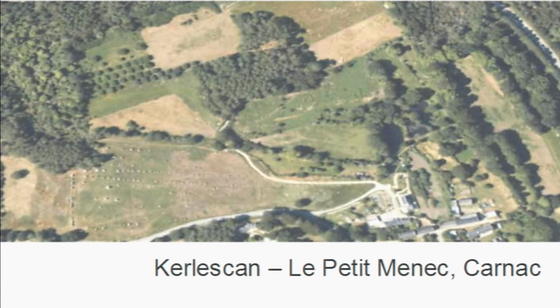And then the final part, the Kerlescan, le Menec. Now these lines are not parallel, these are different. They converge towards a point, so they're sort of V-shaped. They converge towards a point here, which is in someone's garden.